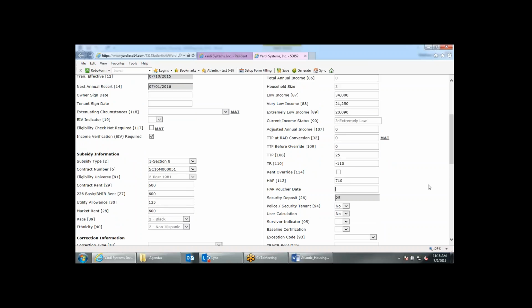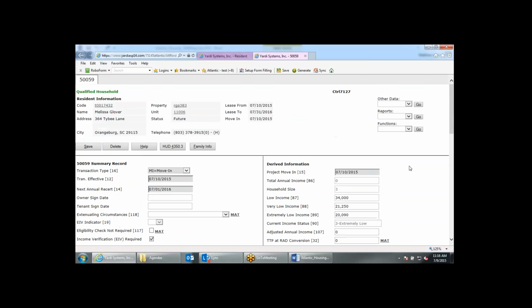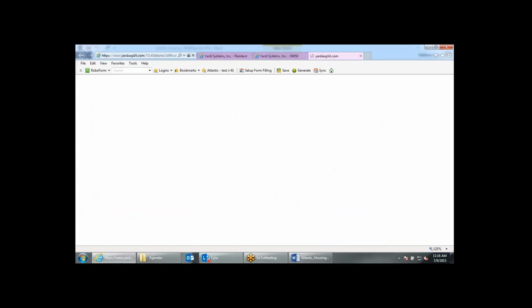The third section is the derived information section, and as you'll notice, a lot of these fields are grayed out because this is just all of the calculations that Voyager has done for us. So our calculation of the total annual income, household size, our low, very low, and extremely low income, TTP, tenant rent, HAP, and then any security deposits that are getting calculated as well. Okay. Again, we do have these mat links available to us.